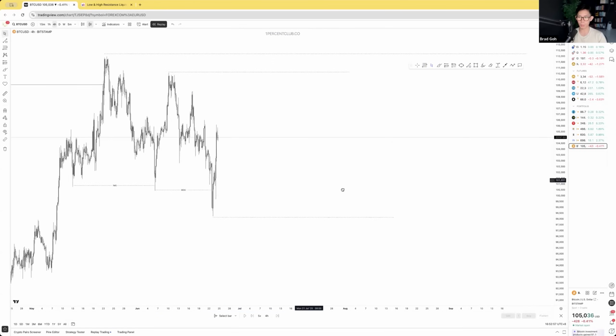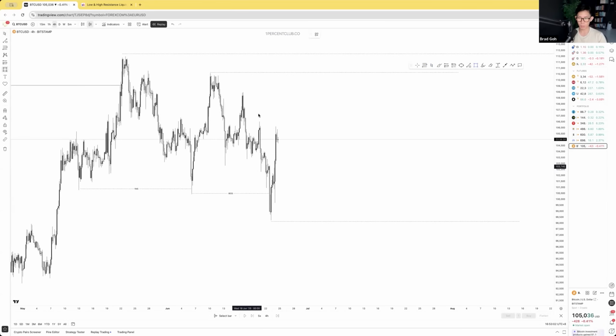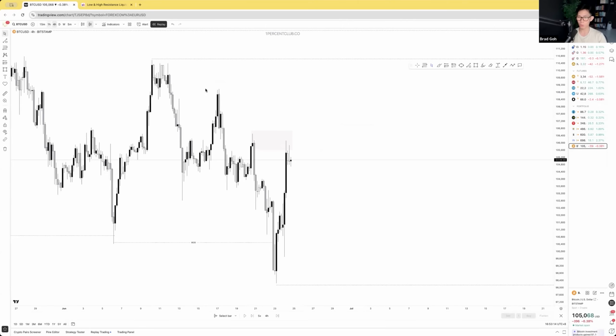This is the range that we are playing within. And right now, looking at where price is at, price is creating lower highs and lower lows. Price is pretty much pulling back to this supply that we have up here. Nice little supply.